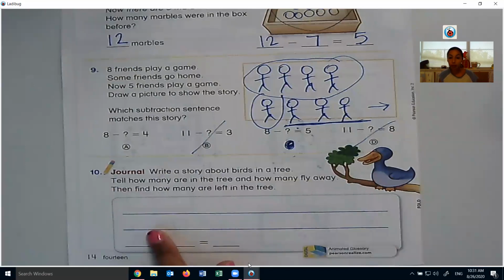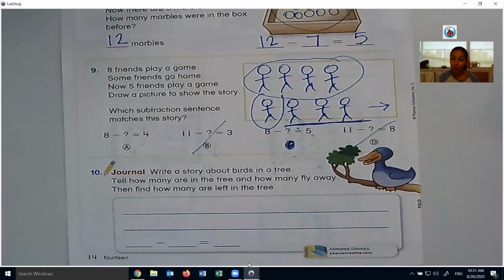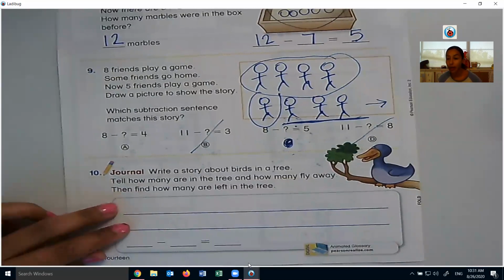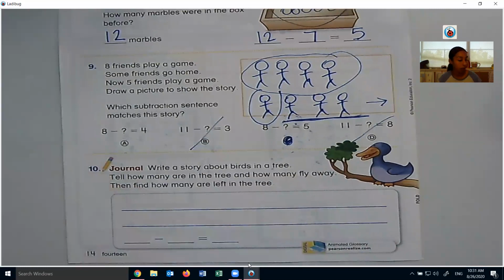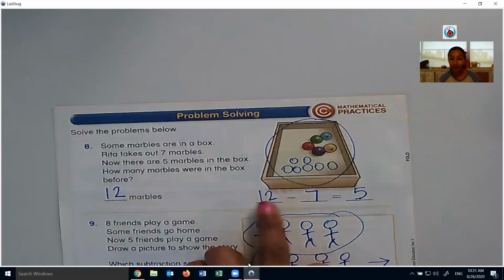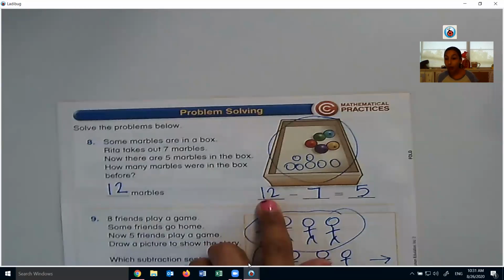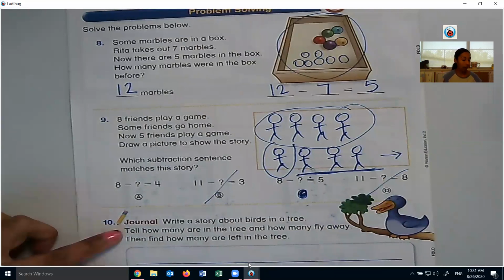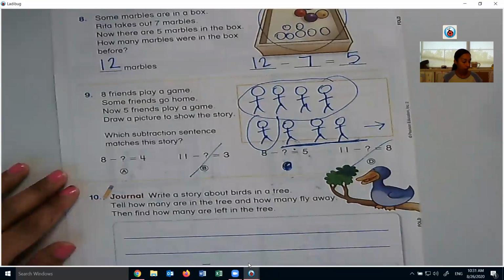Okay, next one is number 10. So this one I talked about yesterday is always my favorite, especially when we're together to be able to share these stories. It says, write a story about birds and a tree. So this is where you get to be creative and come up with your own problem. You can get sneaky and do something like this where you have the whole left out and figure out the whole. Or you can just do a regular subtraction problem where you have your whole, some go away, how many are there? So write a story about birds in a tree, tell how many are in the tree and tell how many fly away. Then find out how many are left in the tree.